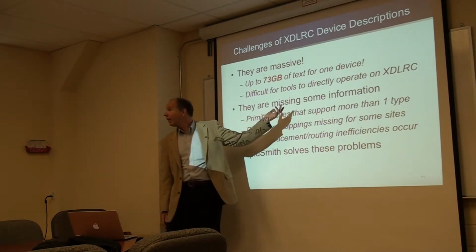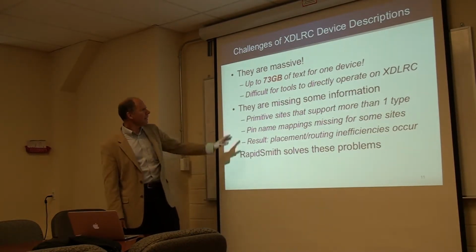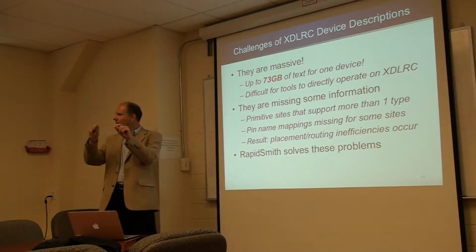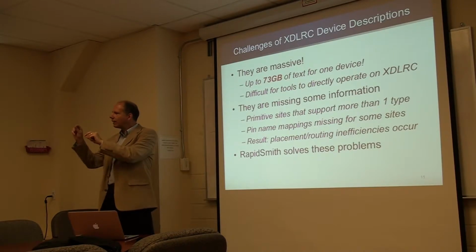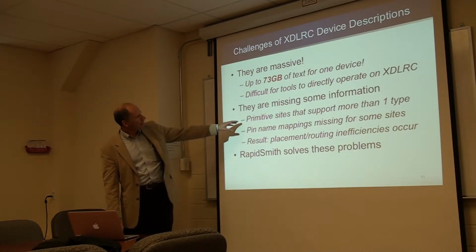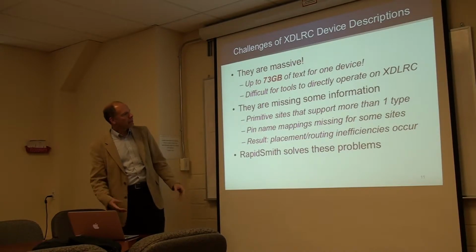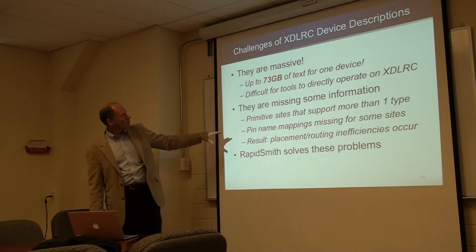As you might guess, it's really hard for tools to use that description, right? It's missing some information, and it includes a lot of information too often. For example, if you have long wires that span multiple tiles, that gets named for every tile. So you can see where there's a lot of redundancy in there, and I'll show you how we got rid of some of that. And there are other things where it just wasn't quite complete enough, and by looking at the report files and doing some manipulations, automatically, by the way, RapidSmith solves those problems.